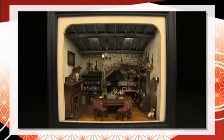Wow, what is it? It looks like a beautiful mountain cottage. Is it where an artisan lives? No, actually, it's a 1/12 scale miniature dollhouse. A dollhouse. Wow, I thought it was a real mountain cottage. It's very well made. It is, isn't it? And it was actually made by a metal workshop in downtown Tokyo.